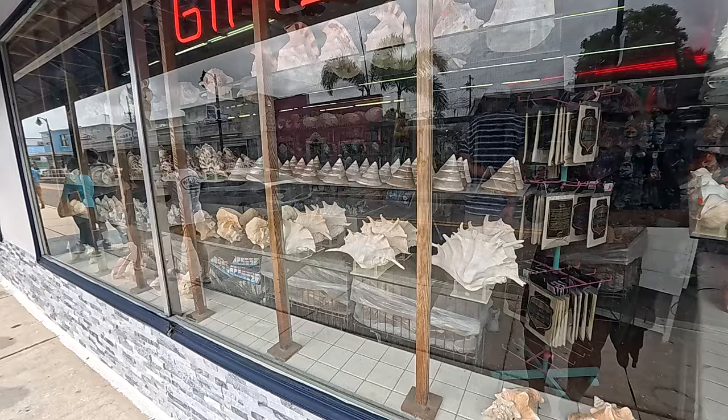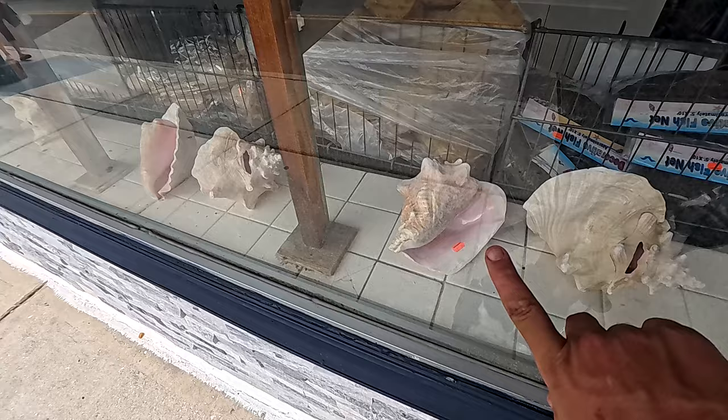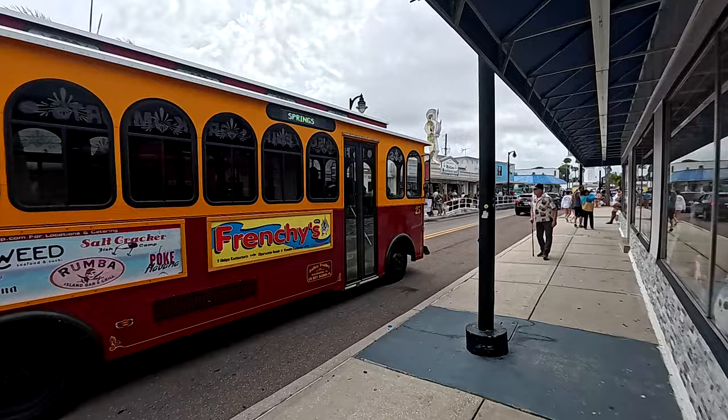In the window. Those are some pretty cool ones there. I like the ones with the pink inside. Pretty nice. Oh, they have a trolley system here. Well, actually, it's more just a bus shaped like a trolley.